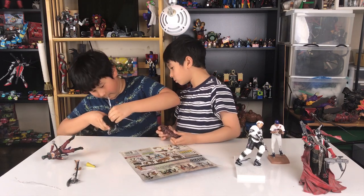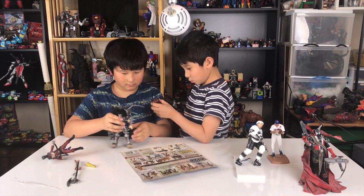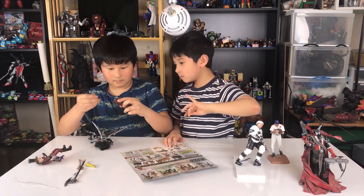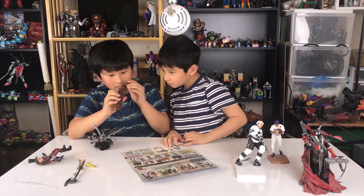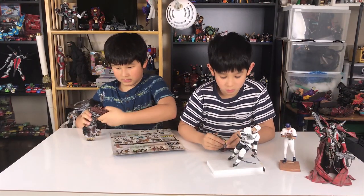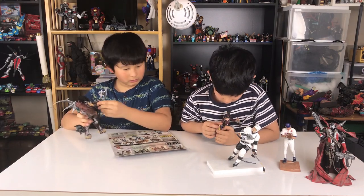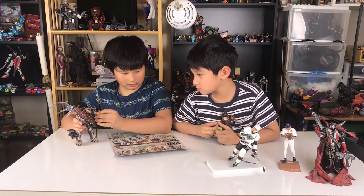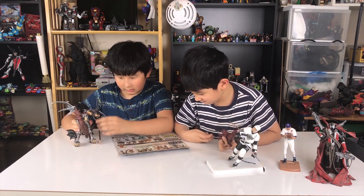Oh, wait, no, that one fell off. There we go. Okay, I'll put this on. Oh, what's this button for? Whoa, that's cool. I think. Yeah, probably. So, okay, we got Gene Simmons with this dragon, and he's got this axe. But we can't really find where to put this dragon. He's got the wings, and he's got the ringmaster.